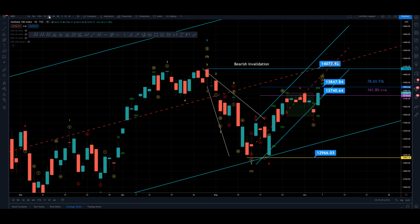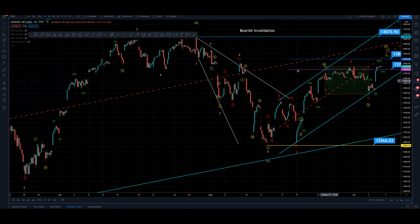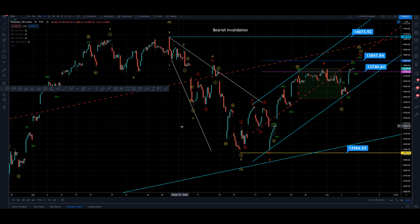So let's come down to the 1 hour for a moment and have a look. Leading the way down in a diagonal, 1, 2, 3, 4, 5. You can count it as a legitimate impulse wave. We do not have an overlap of the 4 over the 1. It's very close, but because we get a running flat here in the 2, we do not get an overlap of the 4 over the 1, so we can count it as a pure impulse.